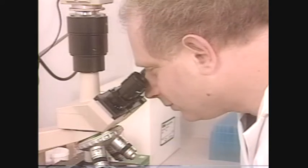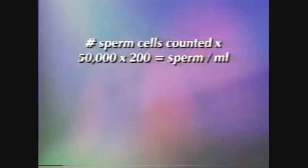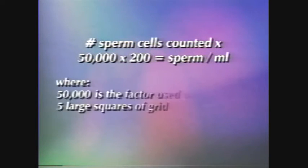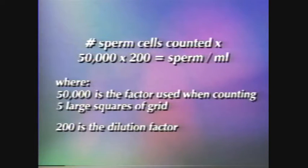When you have finished counting 1 grid, 5 large squares, record the number from the tally counter, reset it to 0, and continue on to the next grid. Calculate the average of the 2 counts. The formula for determining the number of cells per milliliter is the number of cells counted times 50,000 times 200 equals sperm per milliliter. In this formula, the factor 50,000 compensates for the area of the chamber counted, and the factor 200 represents the dilution made using the UniPet system.